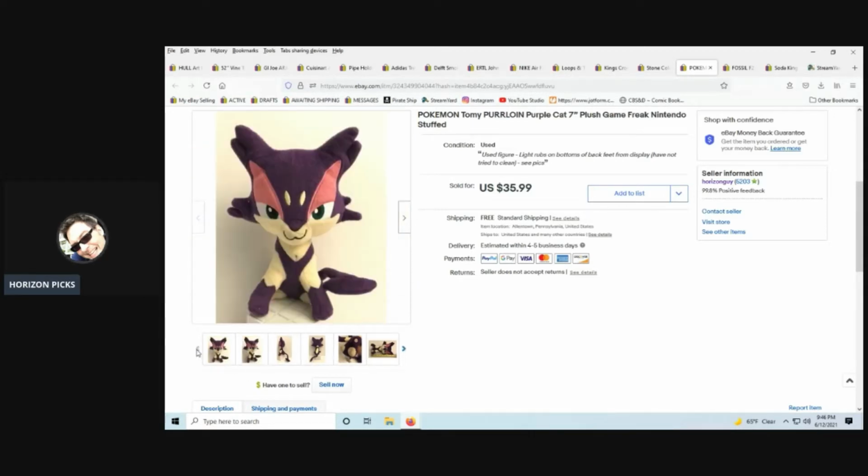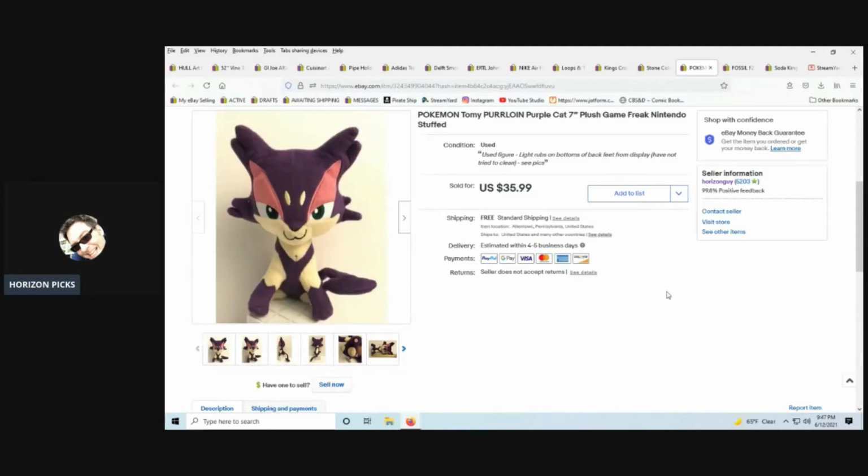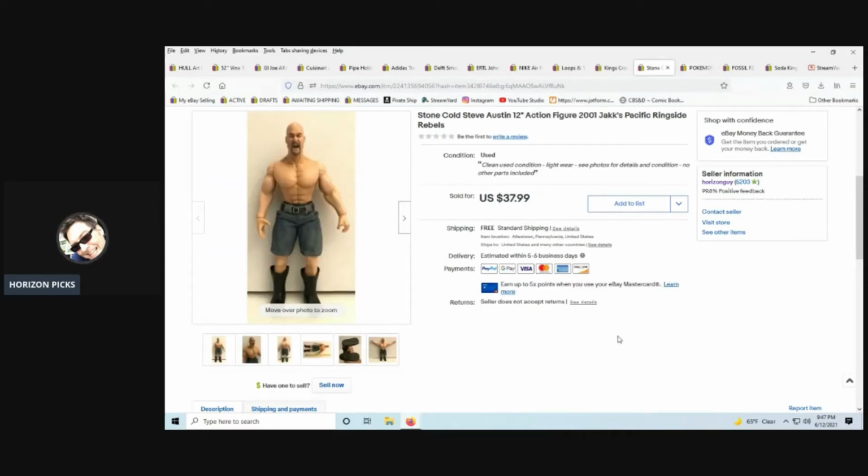I think I got this at the flea market. I believe I paid $1. Lady just putting out different plush, everything's a dollar. I do believe I grabbed this along with some other plush for a buck, and super clean, no issues. Moving on. So that is number 13. Coming up on number 12 here.